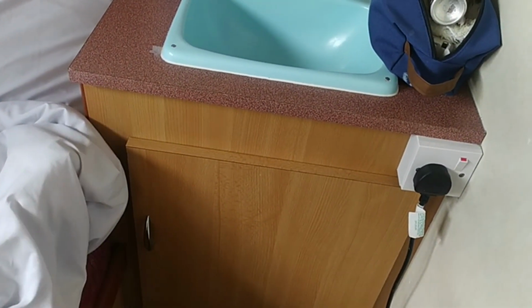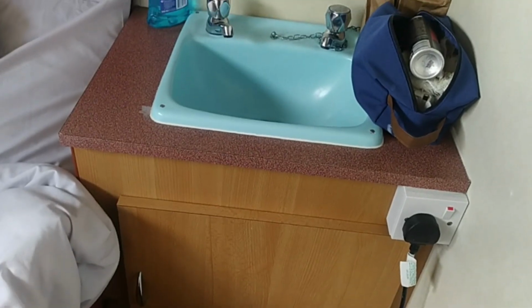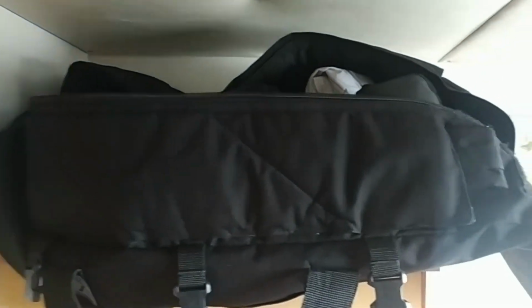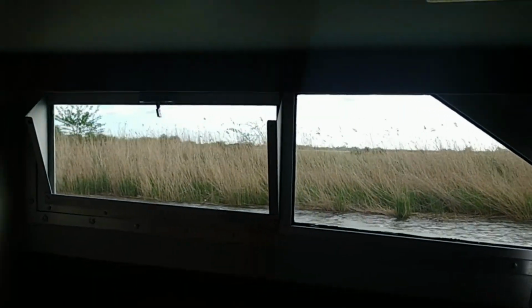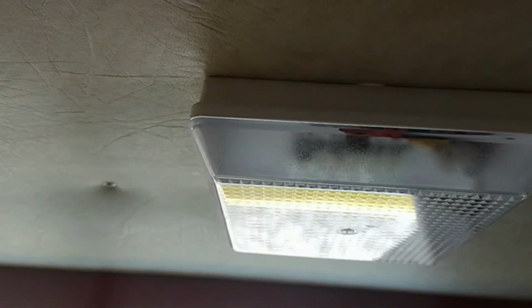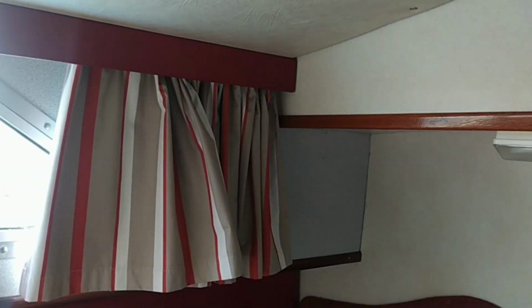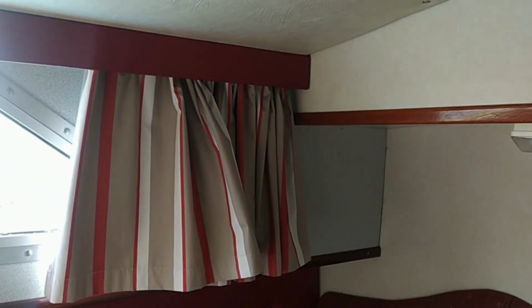There is another cupboard underneath the sink, and we've got what purports to be a double bed. We'll talk about that in a second. And then behind the door, another nice big long wardrobe-y thing and space for a bag above. That same little window there on the side, same light fittings, and you've already seen that one. And again, good thick quality curtains to keep it dark.